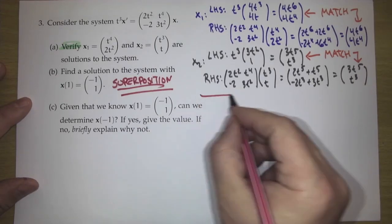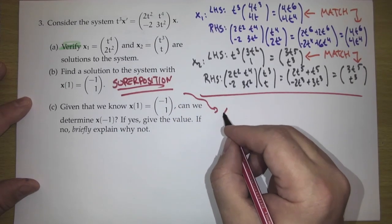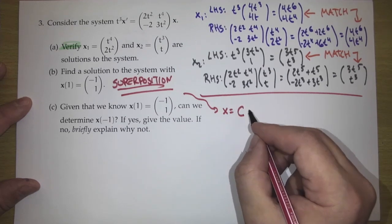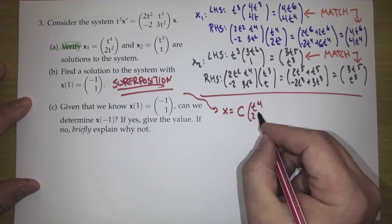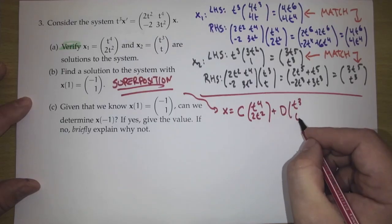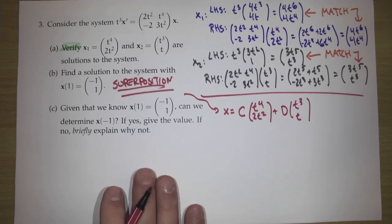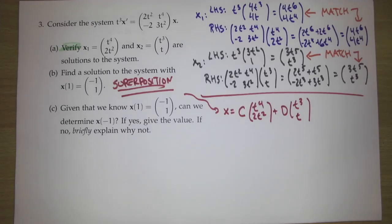And so for part B, we say, okay, we can make a lot of solutions by taking some constant times the first solution, plus some other constant times the second solution. And for arbitrary choice of C and D, that's a solution. Now, we say, okay, cool. So our goal is to say, but what's the right choice for C and D? So how do we figure out the right choice?